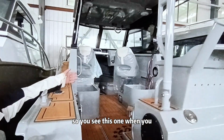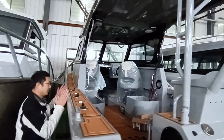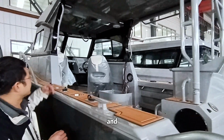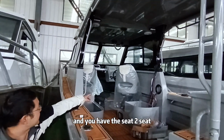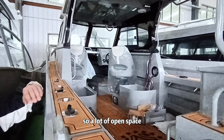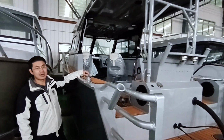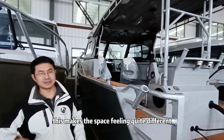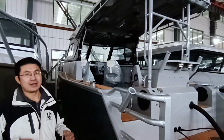So you see, this one, when you measure the rear deck space, is about 2.5 or 3 meters, and especially when you have the cabin open and two seats behind the captain seat. So there is a lot of open space for people to walk through the rear deck, and this makes the space feel quite different. So this one is much better for the fishing people.